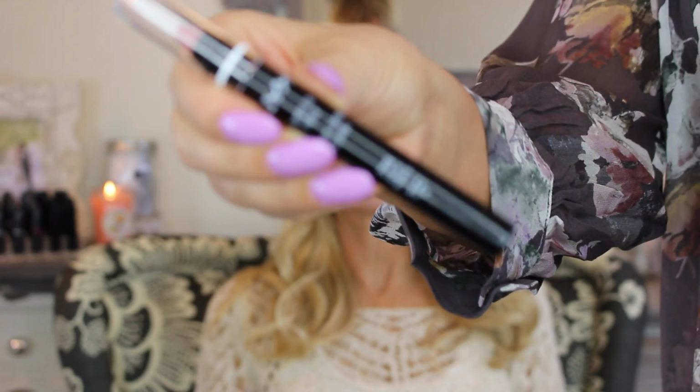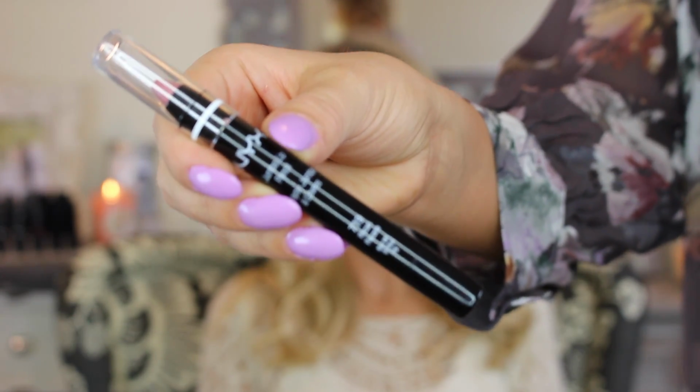Last, we're going to go in with this Jumbo Lip Pencil from NYX. This is the color Pecan. It's a really beautiful neutral mauve color.